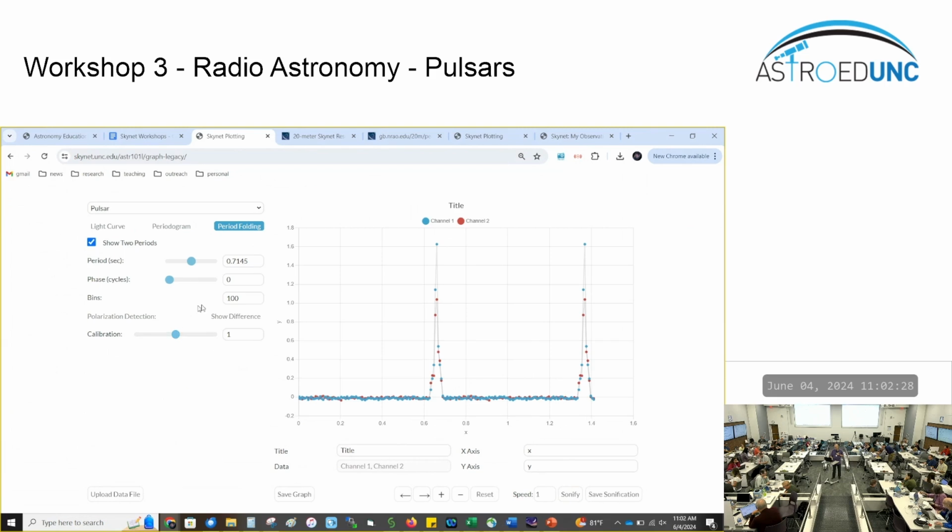So if I click Show Difference, it shows the difference between the two. Basically, this is the same as X minus Y in polarization speak.